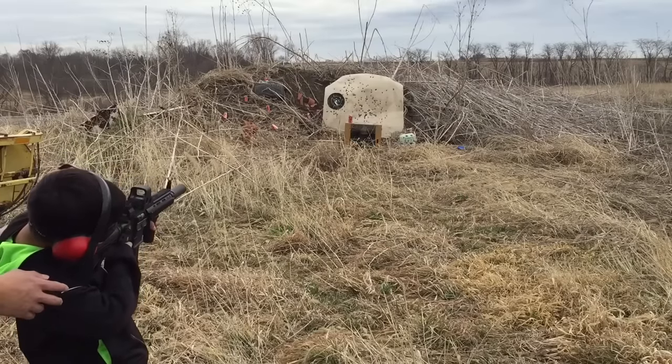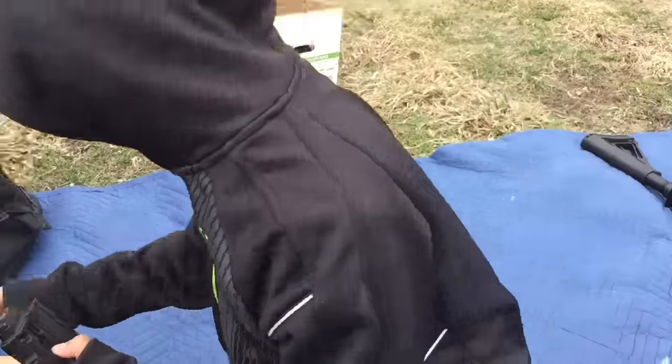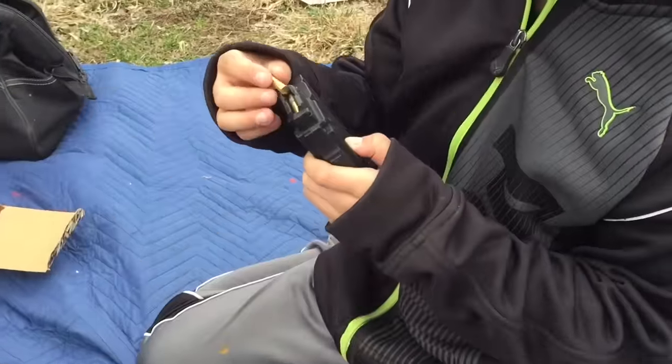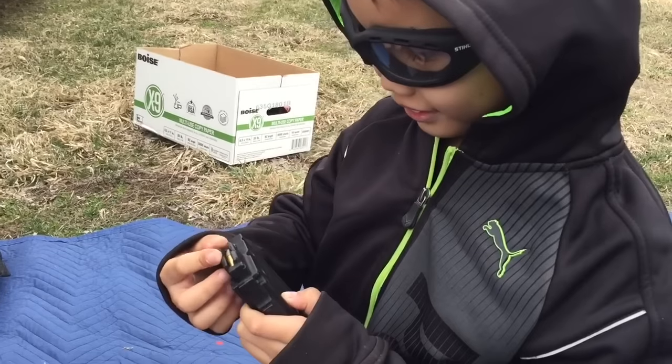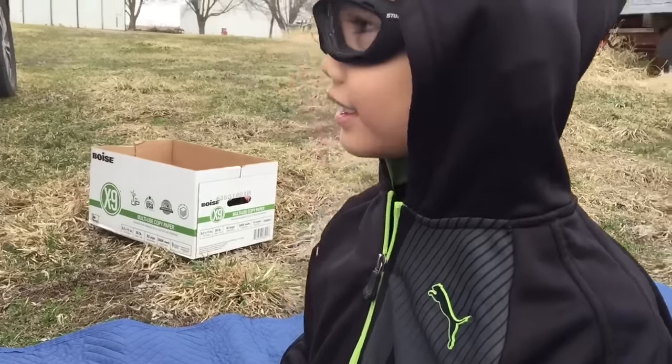Shot. What is he shooting? Let's put that down. Yep, there you go. Oh, nice, bro. I'm gonna load this now. Yeah, that's good. That's all we want for right now. Okay. Yeah. So that's the starting rounds I get. Yeah. Great.